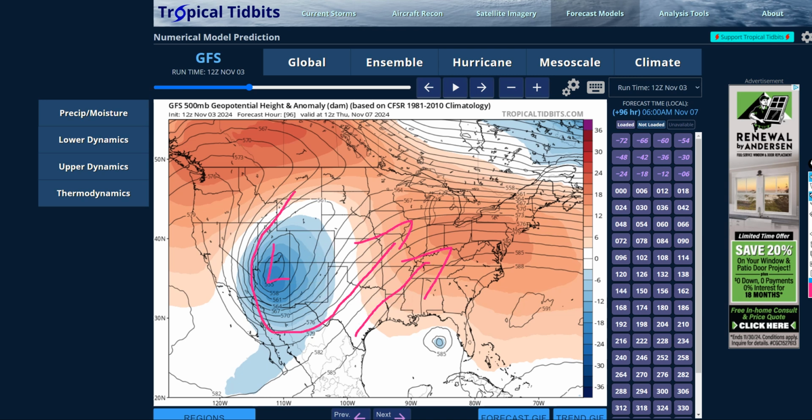What this is going to impart is what we call a deep layer shear. This is a large shear through the atmosphere, instead of the shear being at one or two levels, it's going to be at almost every level of the atmosphere. There's going to be strong southwest and northeast winds all through these lines here. What that's going to do is push a lot of wind across the storm, and it should help tear it apart and weaken it some as it moves into the Gulf of Mexico.